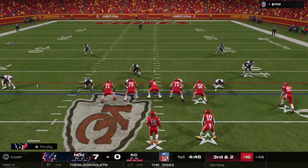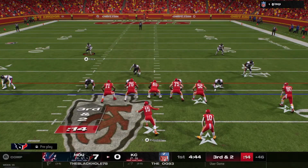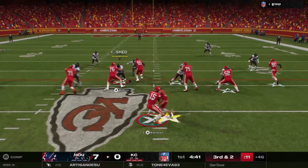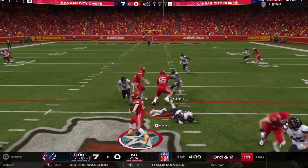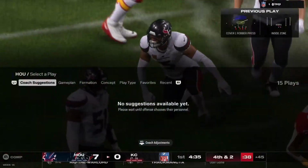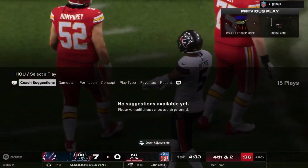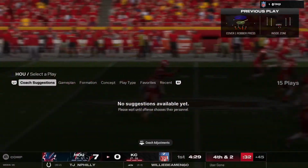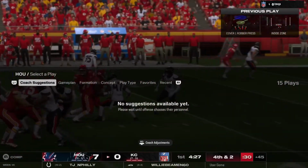Short yardage situation here. It's 3rd and 2. Right back to Pacheco. And he's dropped just short of the marker, maybe a yard away. You know, I'm not sure what else could have been done there, Kate. Just the right call defensively to come up with a 3rd and short stop.